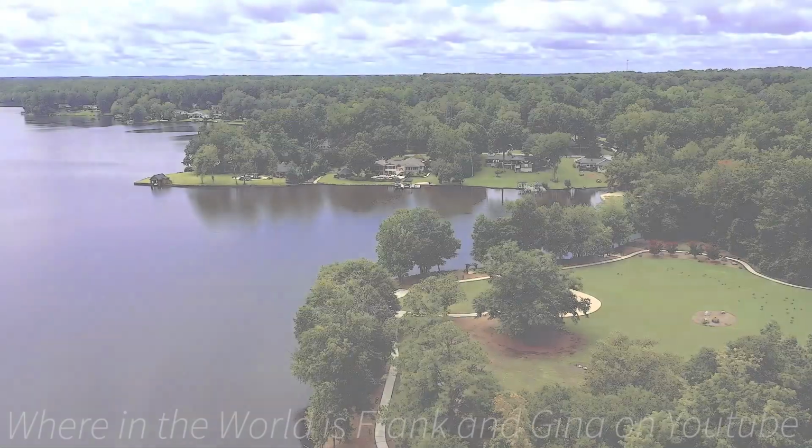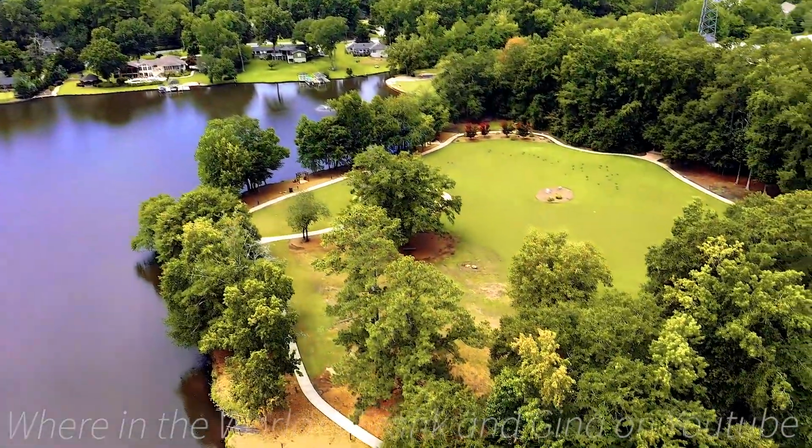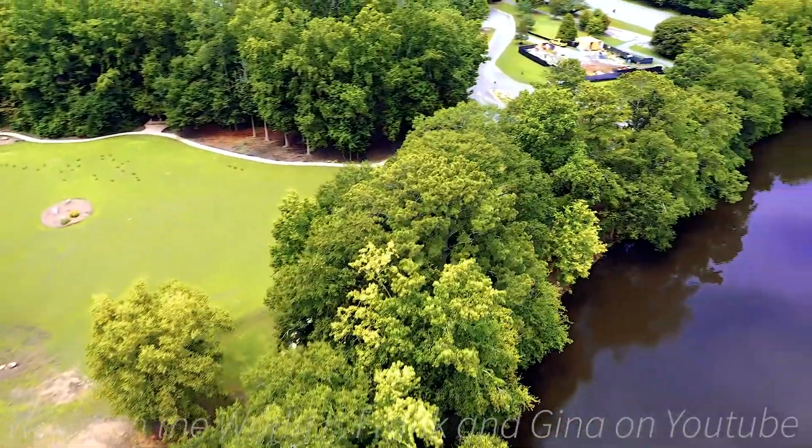So if you're passing through Atlanta or passing through Peachtree City, Georgia, it might be worth taking a look at Lake Peachtree and the park surrounding the lake.